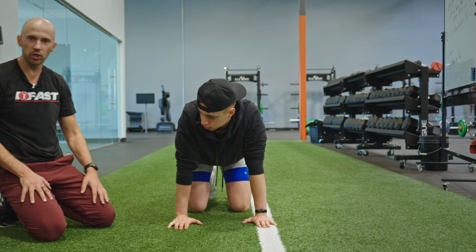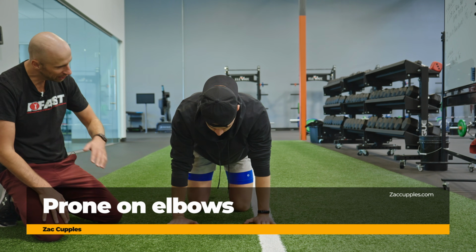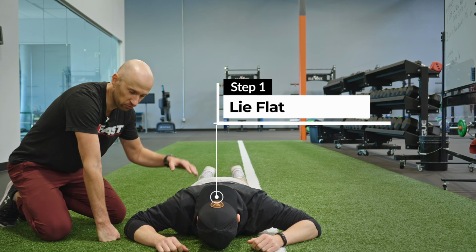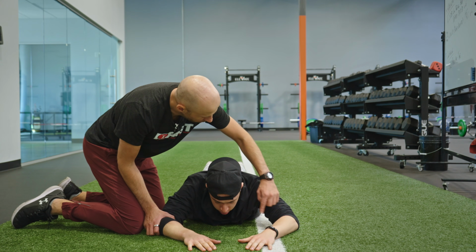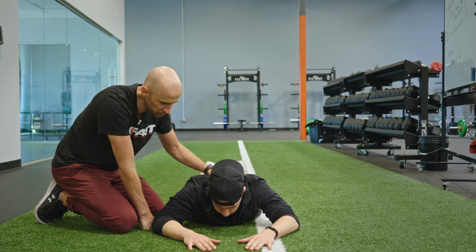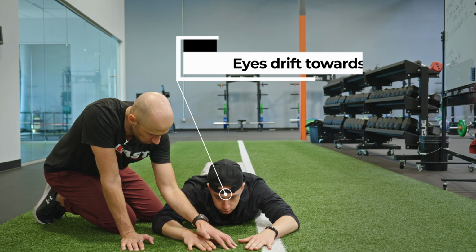The first one is going to be prone on elbow. What I'm going to have Chris do is lie completely flat on his stomach with the legs straight. Now I'm taking advantage of gravity, pushing everything forward. I'm going to put Chris's arms where the elbow crease is about in line with the eyes. So that's going to get us overhead. Now, what Chris is going to do is just go ahead and chill in the beginning. I want your eyes barely to drift up, looking towards your fingertips.